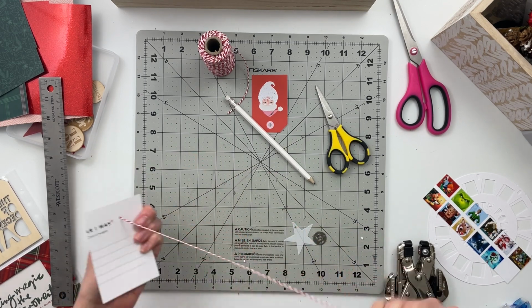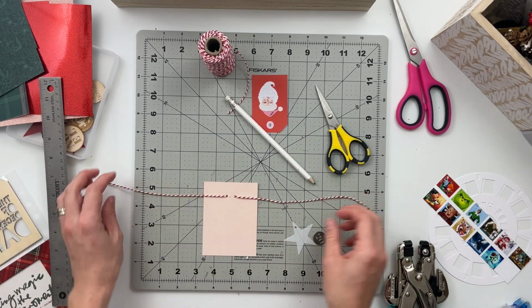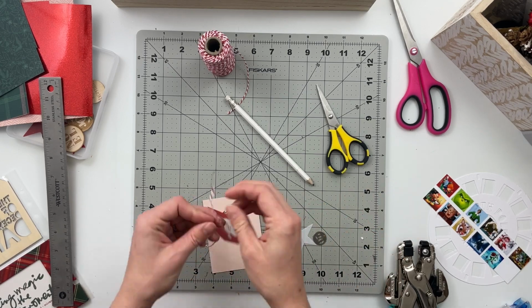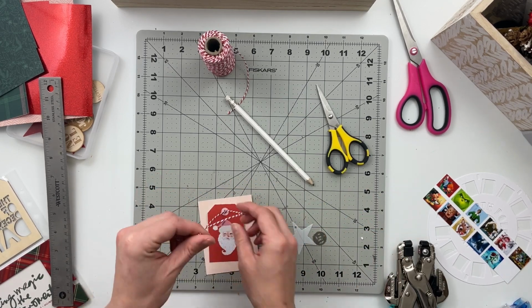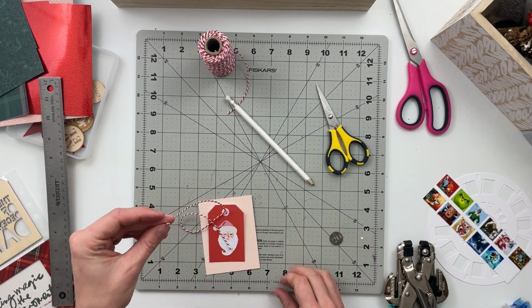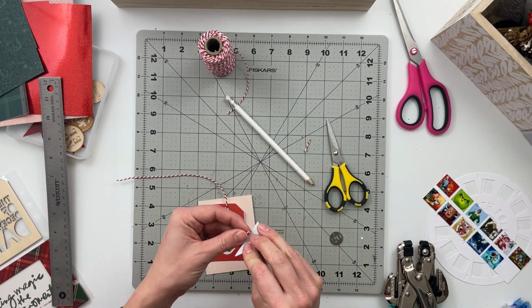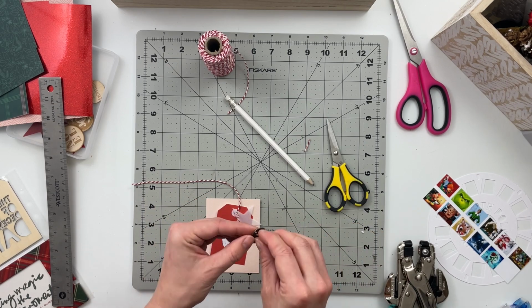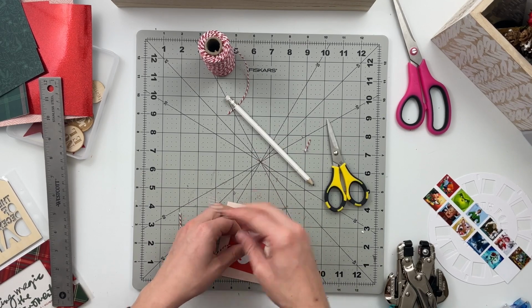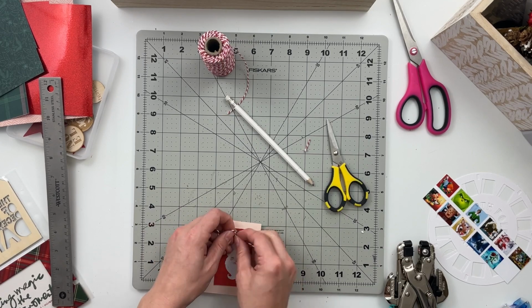What I can do then is thread my twine in from the back, and this is just going to help it to not be too bulky. Like, I didn't want to staple it on here. I didn't want the pieces coming outside of the page protector or anything like that. So I threaded it through the back, put both of those strands through the eyelet hole of the tag there, and then I threaded on the star and the number. I'm just going to tie my twine in a bow, and that is going to be this little card. I think that the cluster is super cute.